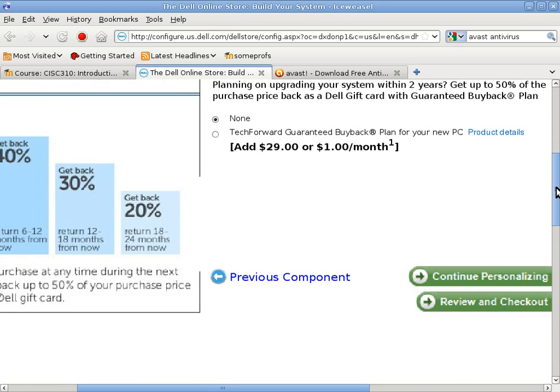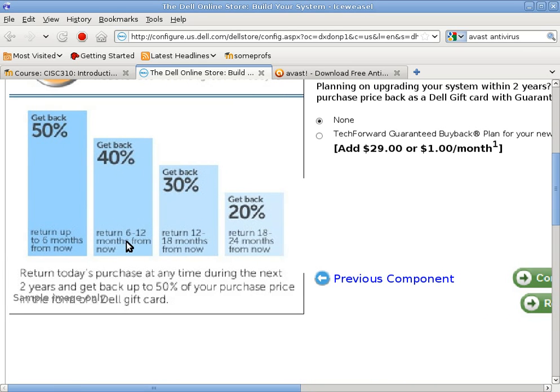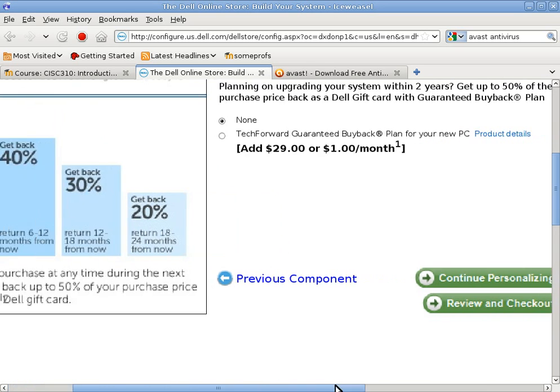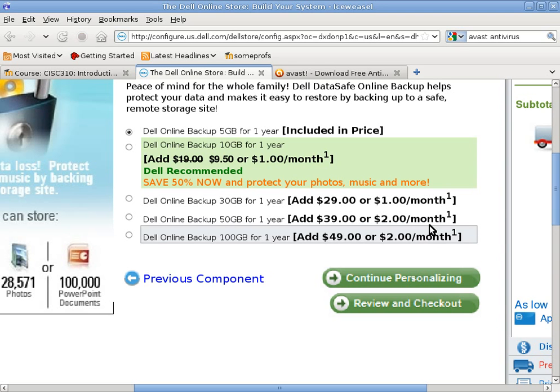50% within 2 years. I mean, that's a rip-off, because your system is not worth nearly 50% of what it is now. Well, it says get 20% back from 18 to 24 months. So right here, it goes down and down. Yeah, you only get 50% back if you return it. Oh, that's even worse. 50%, 6 months from now. So definitely not worth the money. Any company that tries to sell me plans like this is already automatically on my blacklist.